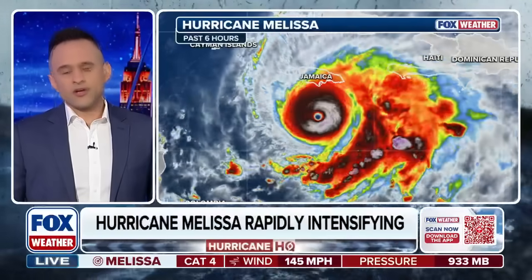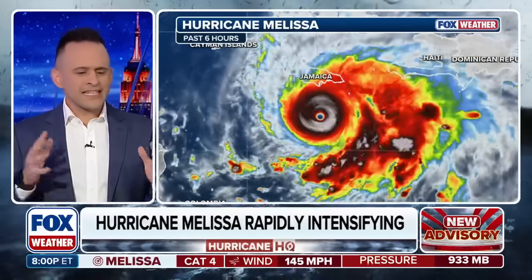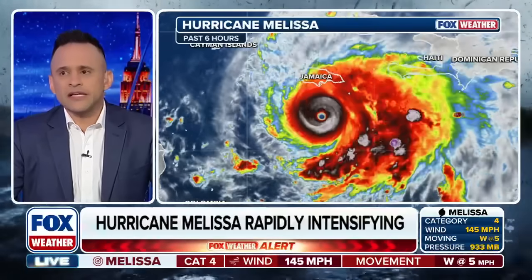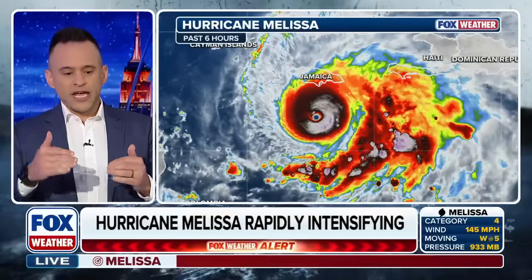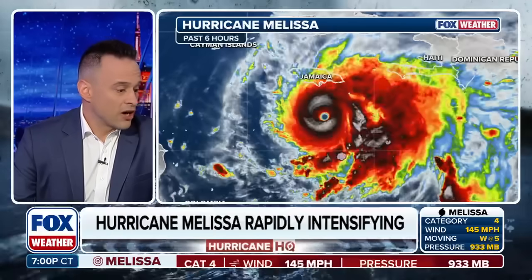This thing exploded earlier on this morning. It went through a period of what we call rapid intensification. You hear that all the time. It's not terribly uncommon with tropical cyclones, but it technically means that within 24 hours, it gained 35 miles per hour of strength. It basically just means that it strengthened really fast. It went through a fast strengthening phase. And here we are. Look at this thing.